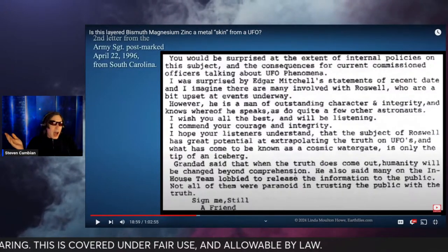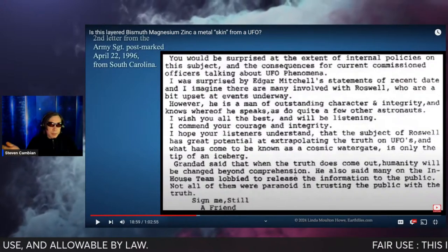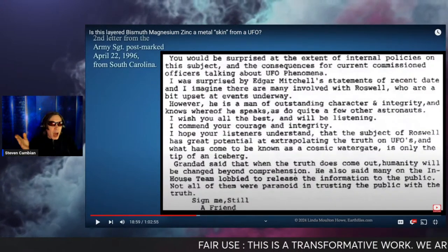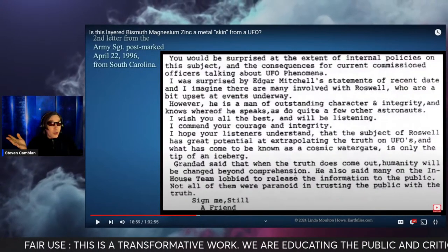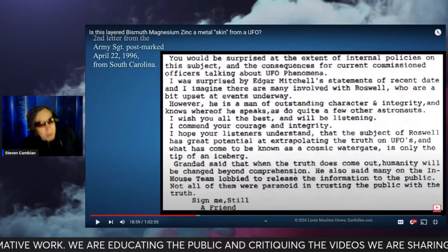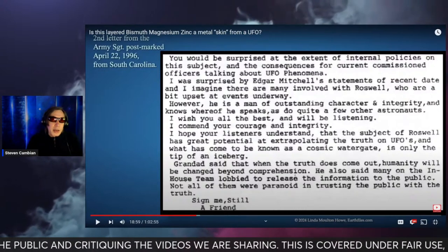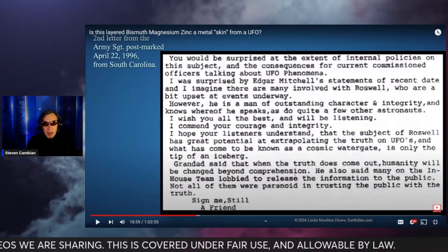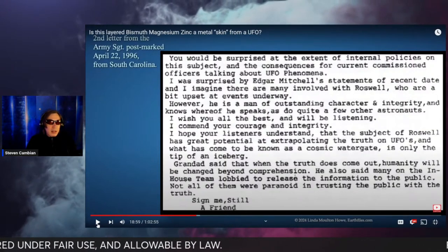If it was just some guy in the army and his grandpa told him a story and showed him a box of metal samples, he wouldn't know the term cosmic Watergate unless he was following Stanton Friedman and all of his lectures. So whoever wrote these letters is obviously somebody very familiar with terminology common in the UFO community. And that's a huge red flag. That means it's not just some army guy. It's somebody in ufology.